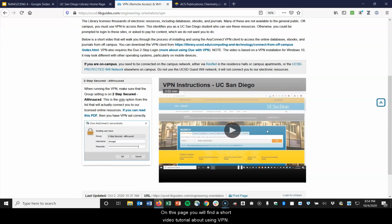On this page, you will find a short video tutorial about using VPN. It is a one-time software download, and then you connect and log in each time you want to use it. This tutorial is specific for Windows 10, but the steps for a Mac are very similar. There are also instructions if you want to use VPN on a Chromebook or a mobile device.